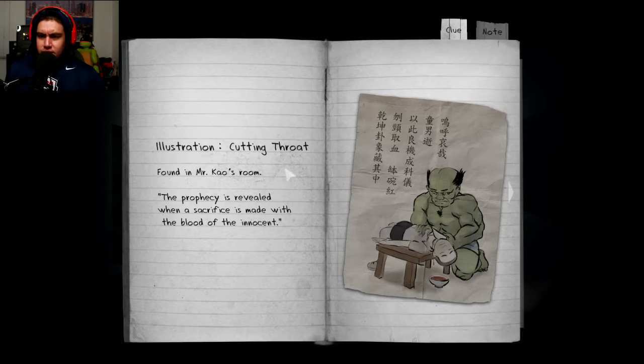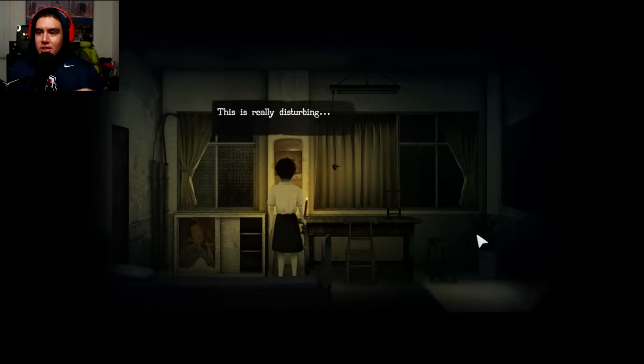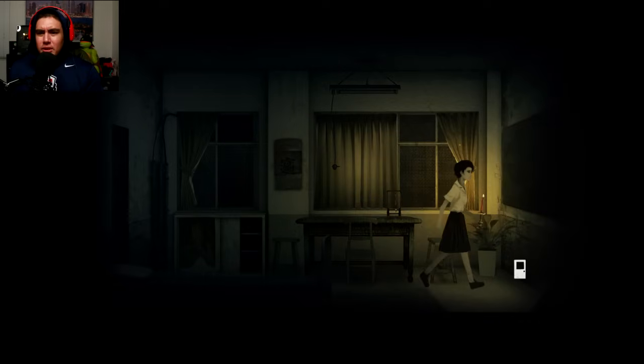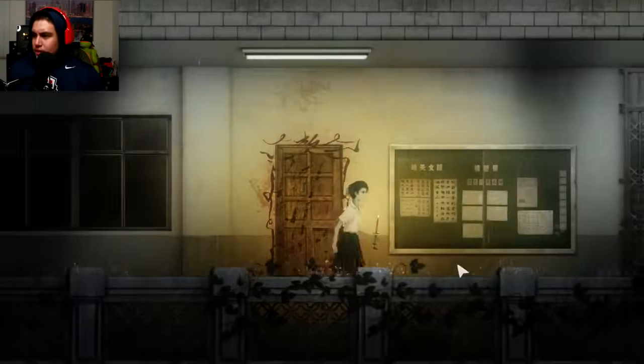Illustration, cutting throat. Found in Mr. Cow's room. The prophecy is revealed when a sacrifice is made with the blood of the innocent. I think I know what to do. I need to go back to Wei, and I need to slit his throat, and then I need to put the blood in a bowl, and then I need to do something with that, right? Yeah, I'm gonna go over there and do that right now.